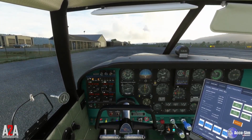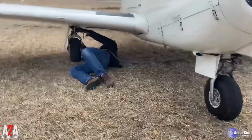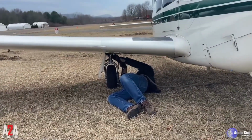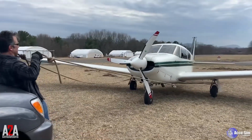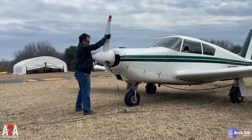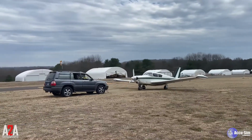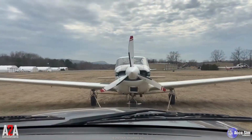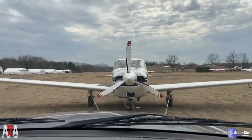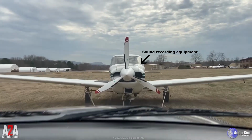Now, you're probably thinking, how did you possibly capture those ground sounds without the engine drowning out the recordings? Well, let me show you. Well, a Land Cruiser and a rope goes a long way capturing awesome ground sounds.